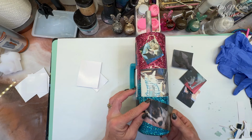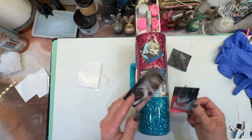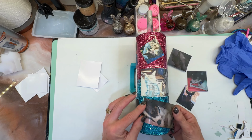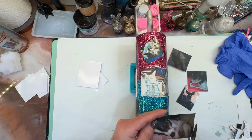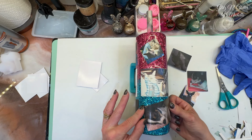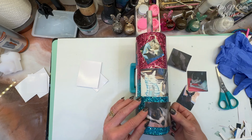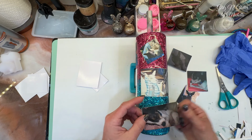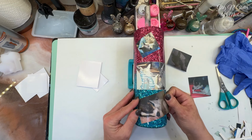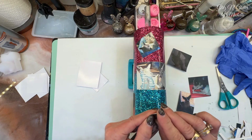And then like this on that one. That one might be a little bit too big. I'm going to trim off a little bit of back. I'm trying to keep the cuteness in. Bear with me, guys. We're gonna try that.